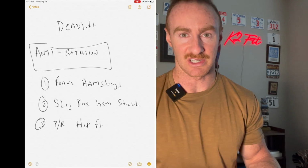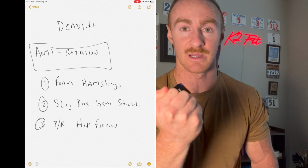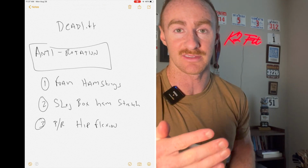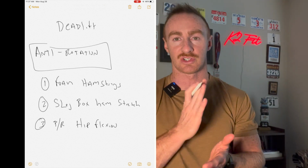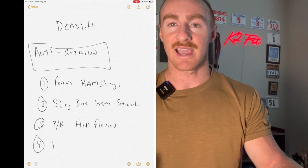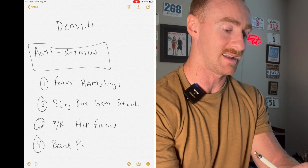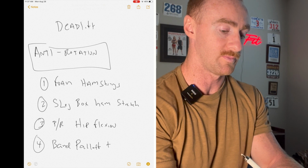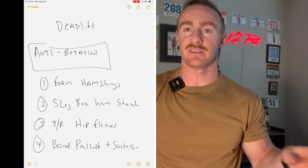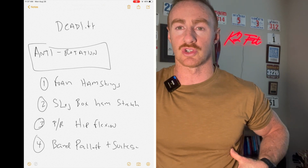Improving your hip flexion is also going to be great for strengthening your hip flexors, which will translate to strengthening your core, and also things like L-sits, which are brutal and strong and important for improving your core strength. After that, I'd like to work in either some banded pallof holds or some suitcase carries or a variation to strengthen our obliques. You know, our obliques help to control the ability to not rotate. So if we can get strong obliques and not rotate, we're going to have a lot better position whenever we go to deadlift.